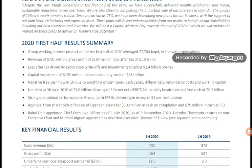So they've managed to produce 77,000 barrels so far, in line with expectation, on a revenue of 731 million, gross profit 164. Total loss after tax is 1.3 billion, so that is big. And they had a write down of 1.4 billion. So again, all these things, because of the low oil price, the results are very not investor friendly.